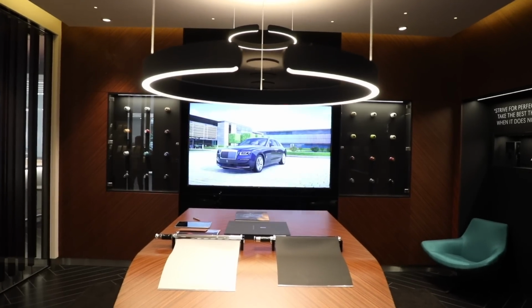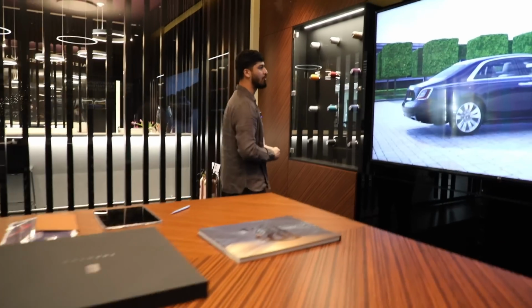They lay it out, and they can actually change the warmth of these lights to show you what color the leather or the exterior paint will look where the car will be going.